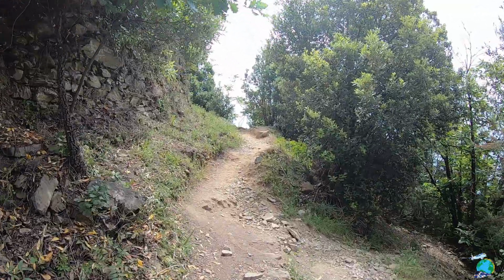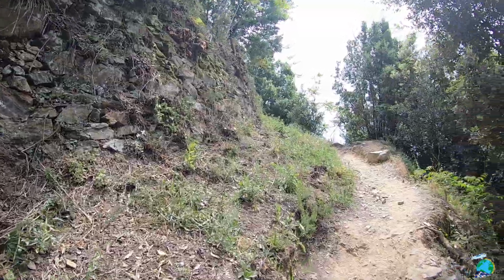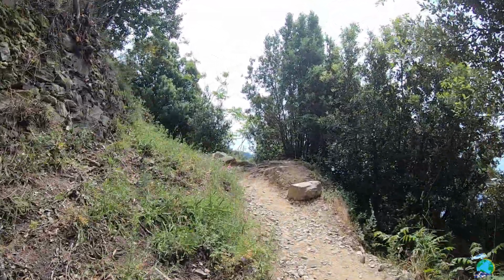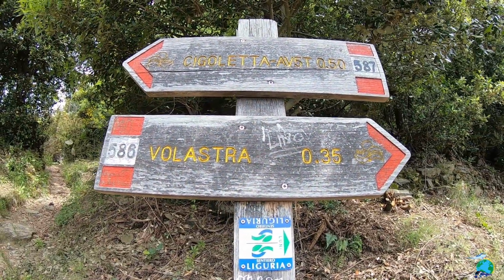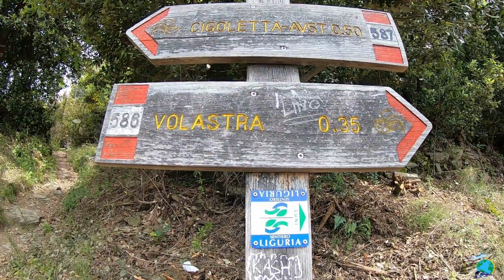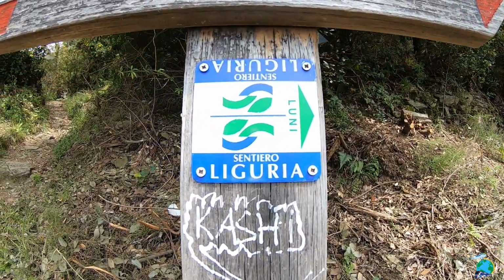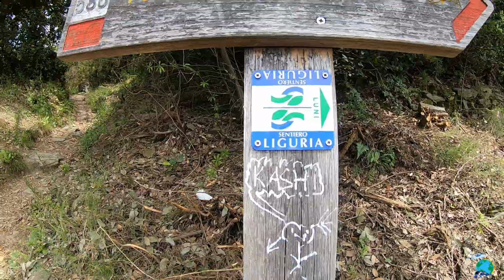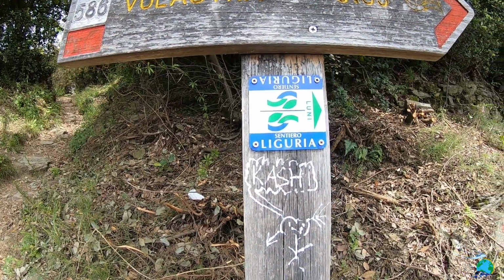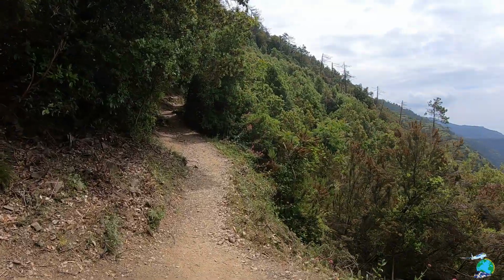Normally I would not do this hike at midday, but as it's overcrowded today, it's not that hot, so I started midday. Right now we are on top of the first peak, and there the trail diverts. We need to stay on this one going to Bolastra. It's clearly marked as well with this sign for the blue ways. That is meant to be the official Cinque Terre hike. So we are going on the right side.